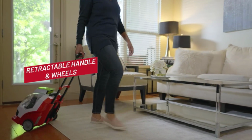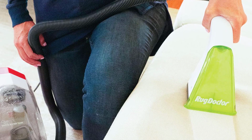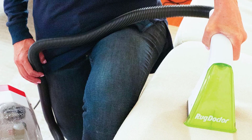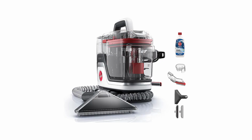Our testers found that the hose isn't as long as some of the other models we tested, so you may have trouble cleaning in tight corners. It's also a bit tricky to fill in the sink since you'll have to steady it with one hand to keep it from tipping.